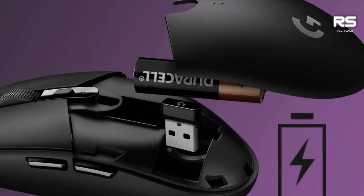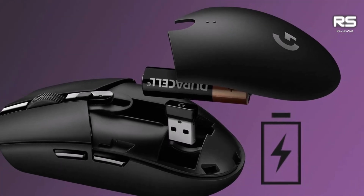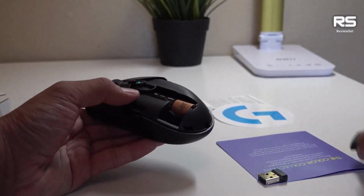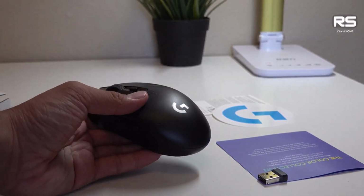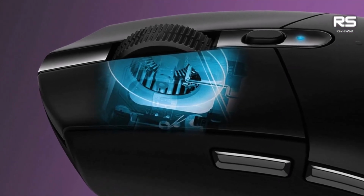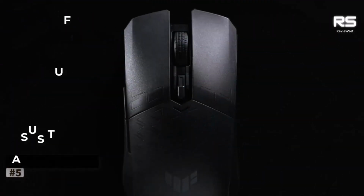While it may lack some of the more extravagant features like a dedicated sniping button or wireless charging, the G305 focuses on delivering core functionality at an accessible price point. Designed with comfort in mind, the shape of the mouse accommodates various grip types, ensuring a comfortable feel even during extended gaming sessions.